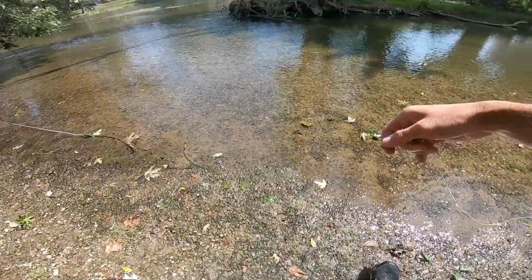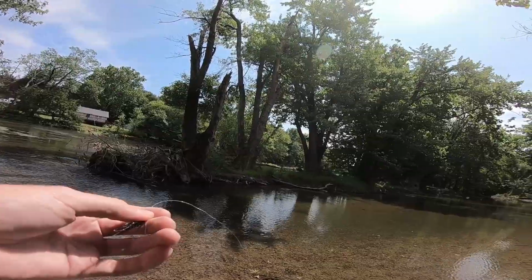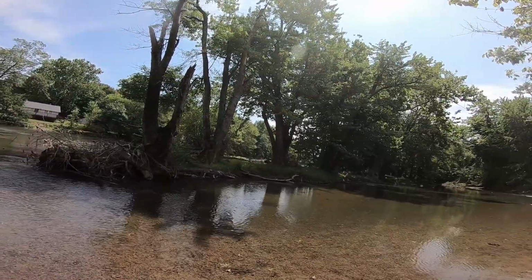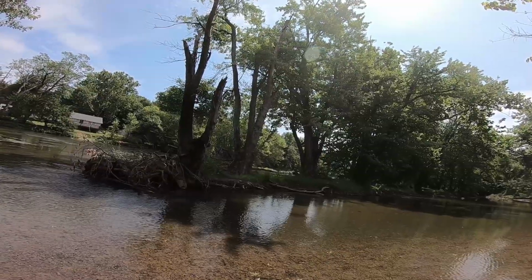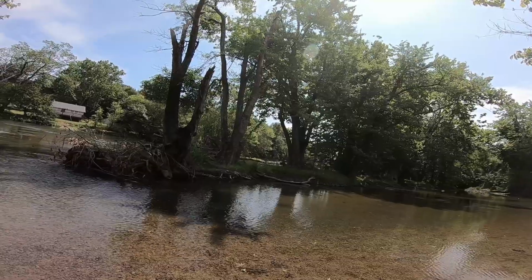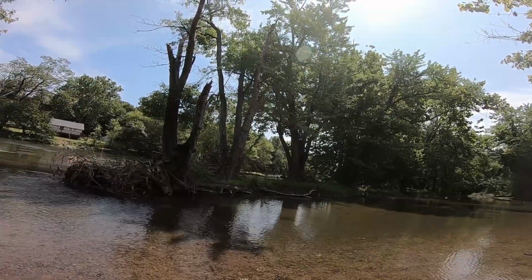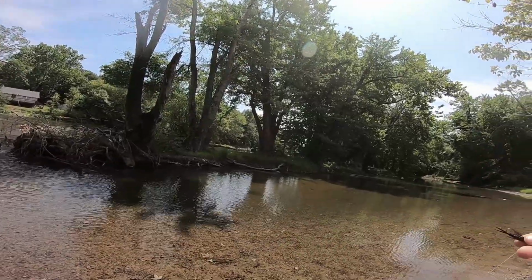All right guys, just a quick update on things. I caught another smallie on the woolly bugger. Wasn't recording, so I'm a little pissed at myself for that. But I'm gonna walk back upstream. I'm at the end of any sort of depth to this creek, any runs, anything like that. Other than that, it just becomes really flat. Fish are pretty scattered, but I'm gonna try to nymph my way up.